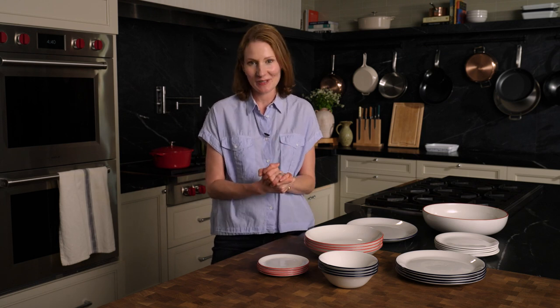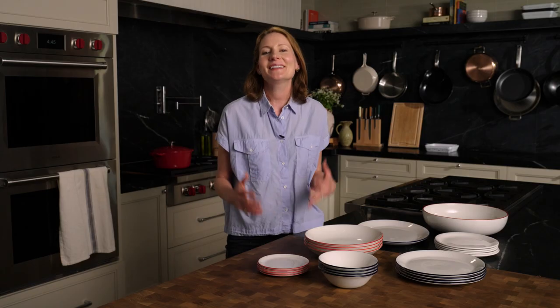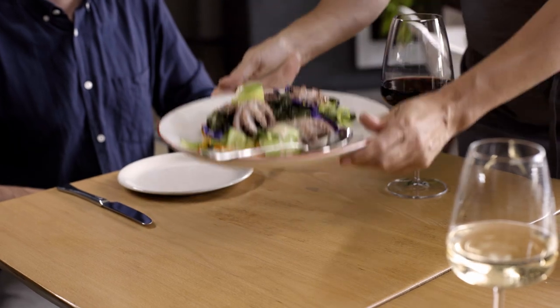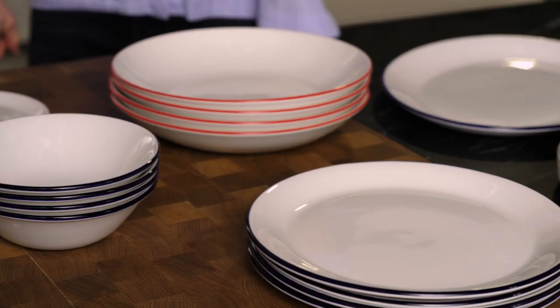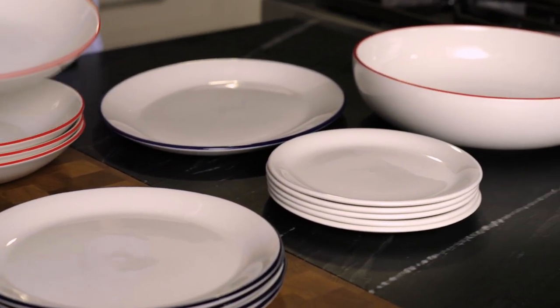Today, I want to share with you one of my absolute favorite things that we make, our English-made, restaurant-quality, absolutely stunning plateware collection. We love plates. Plates are the canvas for all of the beautiful meals that you craft in the kitchen. They're the vessel that transports the food from the kitchen to the dining room. They are the final connection between the chef and the guest. So having plates that are not only beautiful, but also strong and durable is a critical investment in your kitchen arsenal.